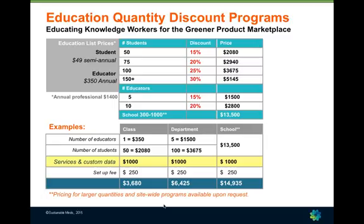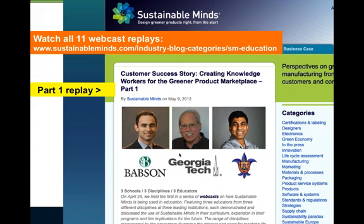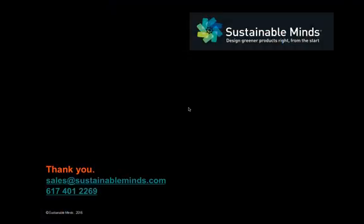Now we have quantity discount programs to encourage programs to have one or more faculty teaching. Schools buy packages for multiple courses, for departments, even for entire schools. We do also offer support packages, custom data, and some training. We have a curriculum library that if folks are looking for ideas of what to teach or how to teach, we have some example curriculum. And the thing that we're extremely proud of is this webcast series. And actually, I gave you the wrong date. The first one was in 2012. And so our 11th installment, we usually have at least 2 a year. And we are really, really psyched to have had Neethi and Thomas today sharing the stories that they've shared.